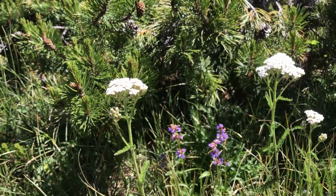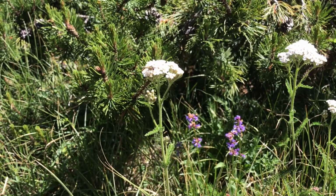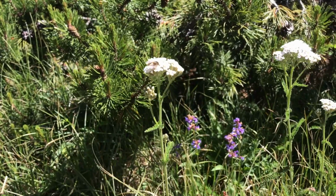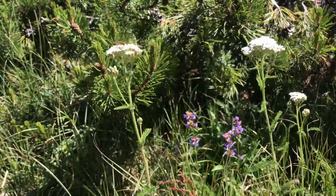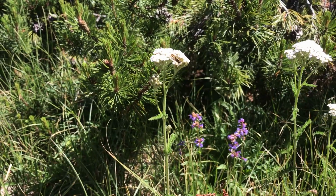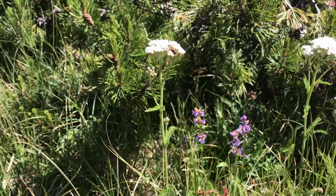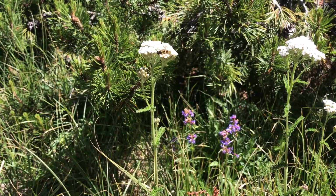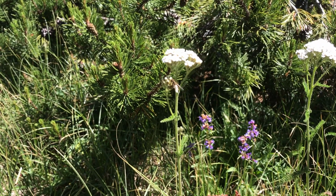This is yarrow, an aromatic plant bearing feathery, fern-like leaves on a tough, fibrous stem, topped with a flattish cluster of small white flower heads. This plant occurs in Eurasia. Among its several common names, milfoil and plumajillo, which means little feather, refer to the divided leaves, and sneezeweed and nosebleed may derive from its irritating odor. Spanish Californians once used leaves steeped in water to treat cuts, bruises, and to stop bleeding. That is the yarrow.